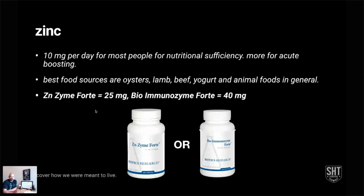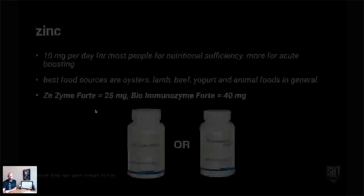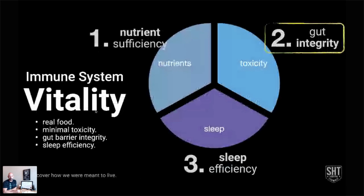All right, so the best food sources, again, we talked about oysters and animal foods and maybe some nuts and seeds. I have a really good product called Zinc Forte, and let me see how much is on that. That's 25 milligrams in one tablet. So that would be something you take per day. And then Bioimmunozyme Forte actually has, if I'm not mistaken, 30 milligrams of zinc. So more than enough. That's an acute immune boosting effect.